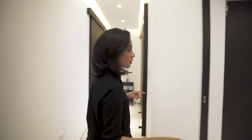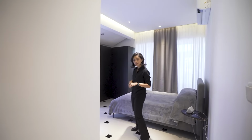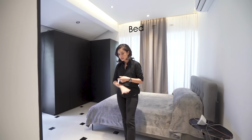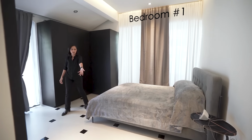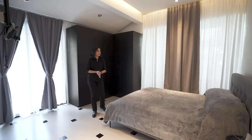So the first sliding door on the right is bedroom number 1. So your flooring is continuous from the common areas down to the bedroom. It's one seamless type of design. Of course, it's not seamless, it's styled. I mean, yung consistent lang yung design. That also makes it easy to maintain.